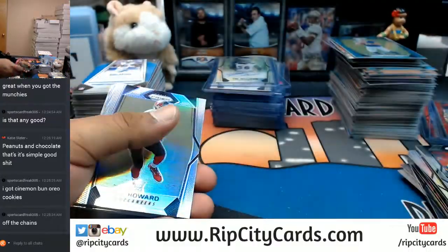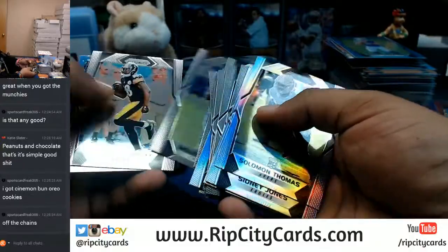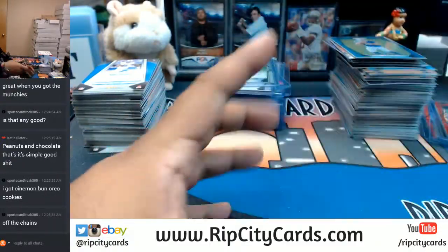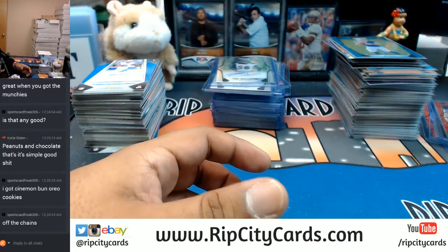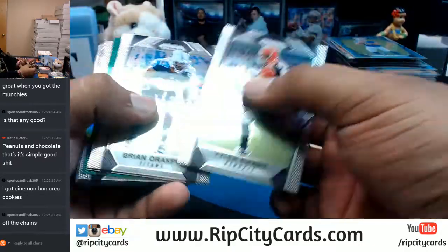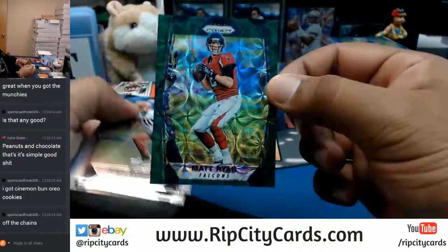Panini points that we got a random, 250 of them. So that's a total of 400 Panini points that need to be randomed, because I have one for 250 and another for 150. I think that adds up to 400. Random that at the end of the break. Matt Ryan, green for the Falcons.